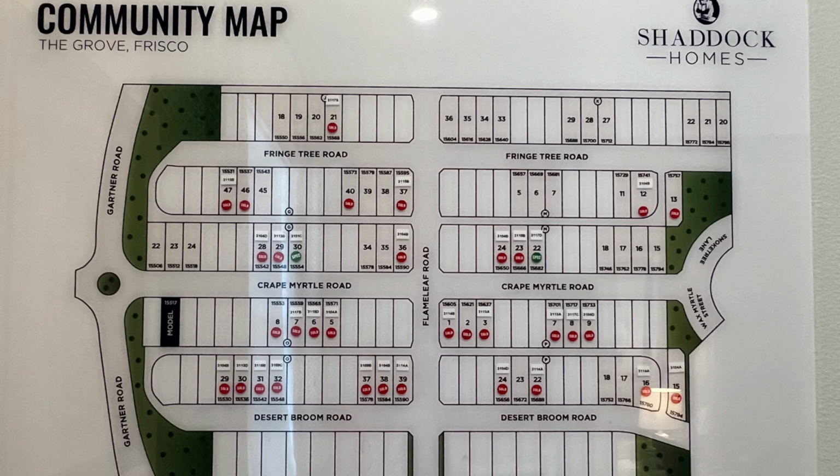This is the community map for the current phase of Shaddock Homes. You can see the two spec homes there with the green dots on Crepe Myrtle Road. They also are currently building from ground up, and you can expect about a 10 to 12 month build time if that's the route you'd like to go.